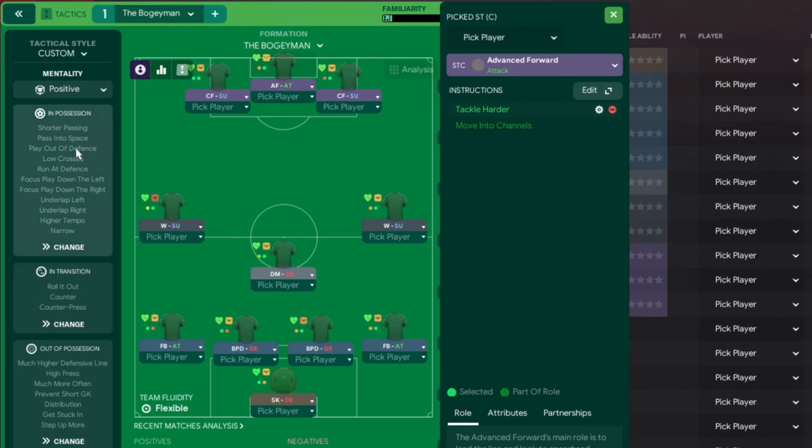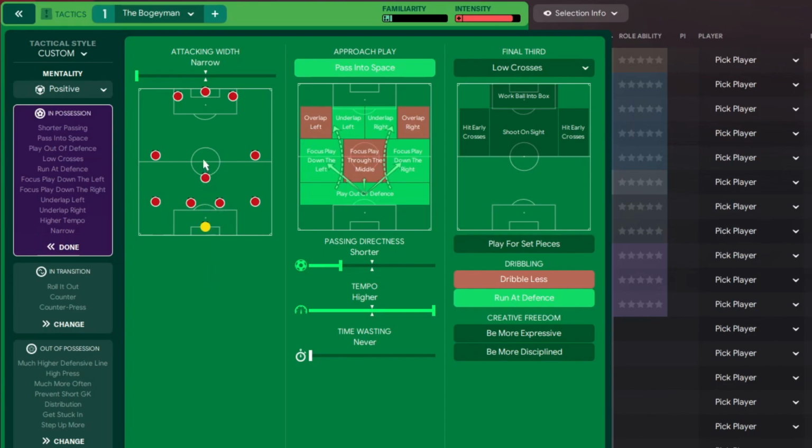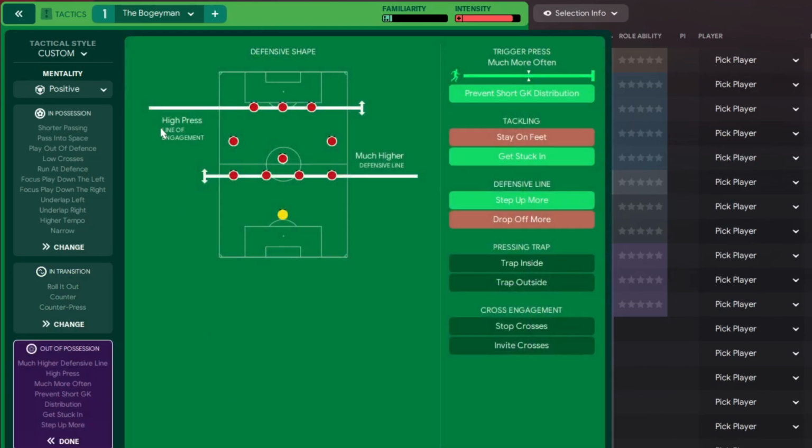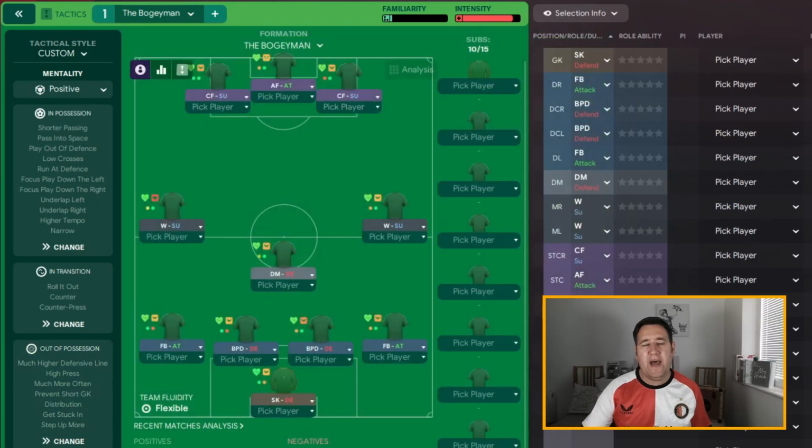So it's positive. In possession, what do we have? Attacking width, narrow. Approach play: pass into space, underlap on the left, underlap on the right, focus down the left, focus down the right, play out of defence, passing directly shorter, tempo higher, time wasting never, low crosses, run at defence. In transition, we've got counter press, counter, roll out. Out of possession, we've got a high press, line of engagement, a much higher defensive line, trigger press much more often, prevent short goal distribution, get stuck in, step up more, and that is your lot.